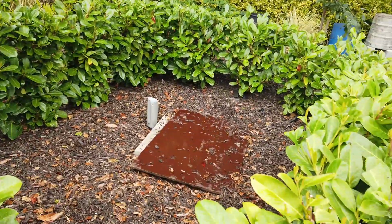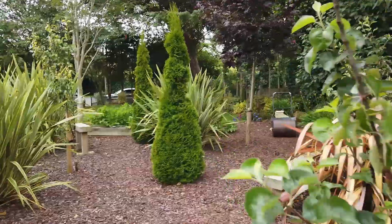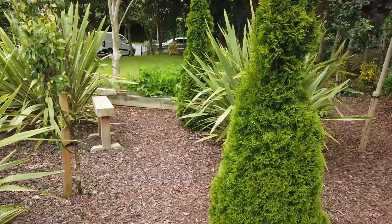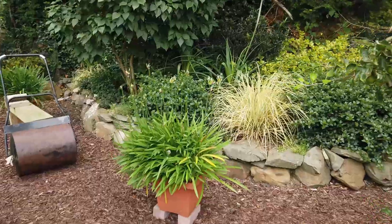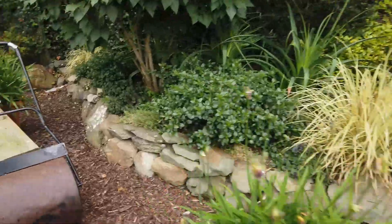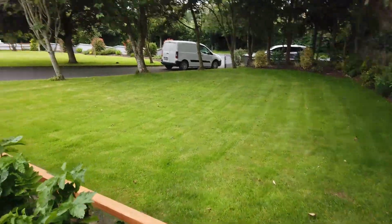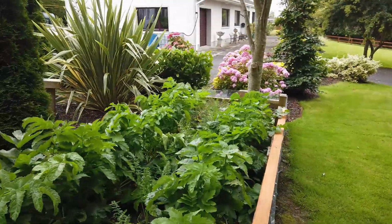There's the septic tank there. Okay. Really nicely structured and laid out. Lovely little seating areas as you go through. Honestly, if my garden looked 10% like this, I'd be delighted. Isn't that fabulous? Carrots in there, apparently.